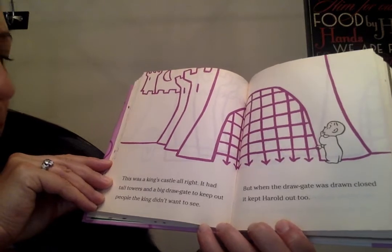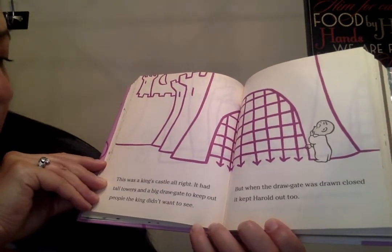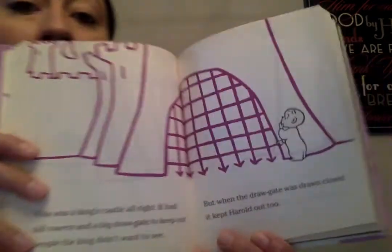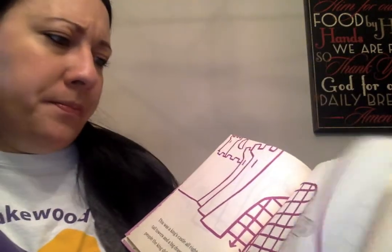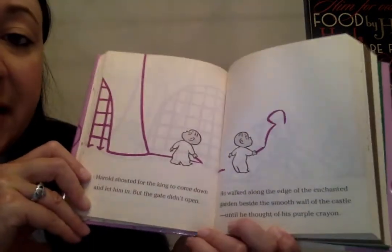This was a king's castle, all right. It had tall towers and a big drawgate to keep out the people the king didn't want to see. But when the drawgate was drawn closed, it kept Harold out too. So how's he going to get in there? Is he going to climb it? I don't know. Harold shouted for the king to come down and let him in, but the gate didn't open.